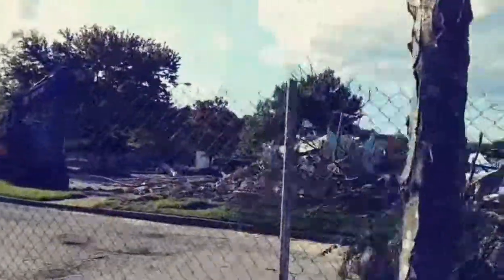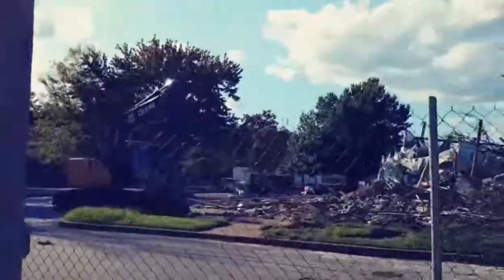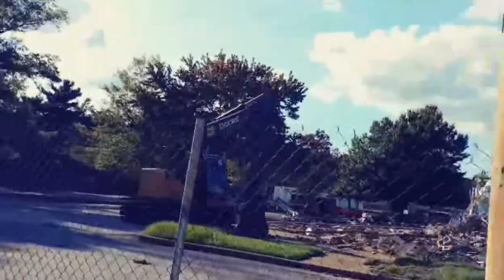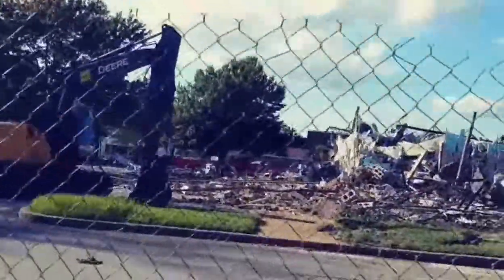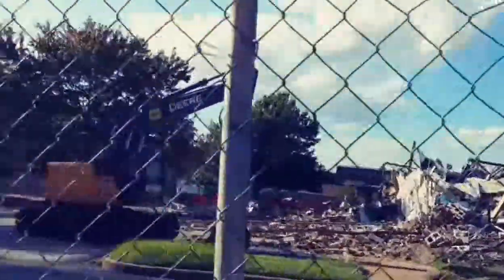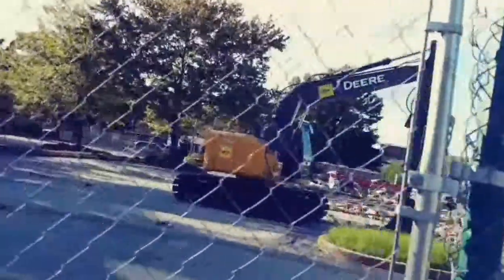Eventually they'll be tearing down all these stores. They're going to build a hotel in here, some residential, some mixed shopping, some arts. There's 2 other places in town like what it's going to be, High Street, Newtown. This one's going to be called Midtown.